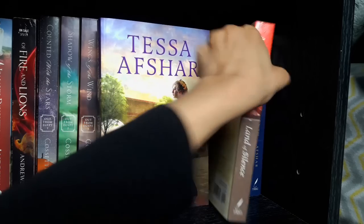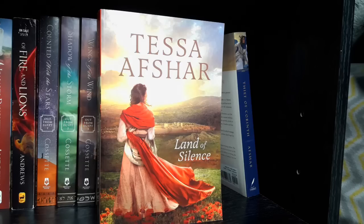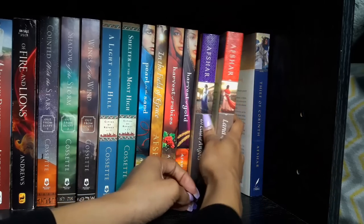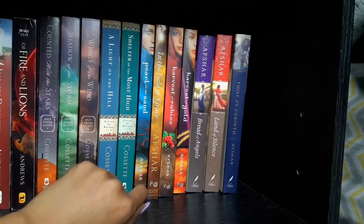And then we have Land of Silence, which is the one I'm dreading reading because so many of you guys have told me about it and it's sad and I don't want to be sad. It's the story of the woman with the issue of blood. So we have that. Those are the only 2 of 7 that I haven't completed. I know that she is working on another one, so I can't wait for that.